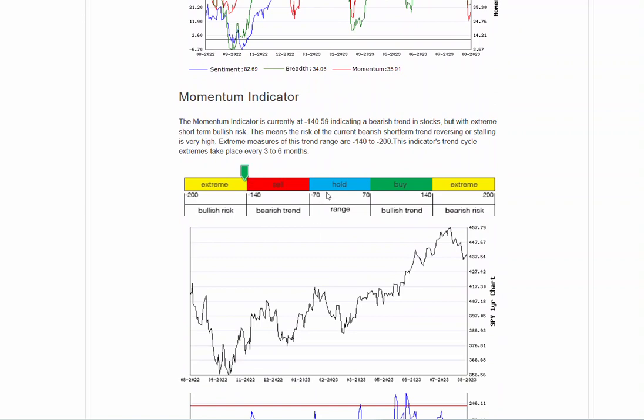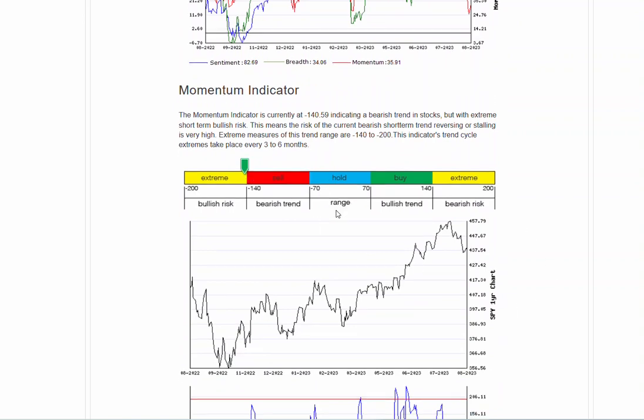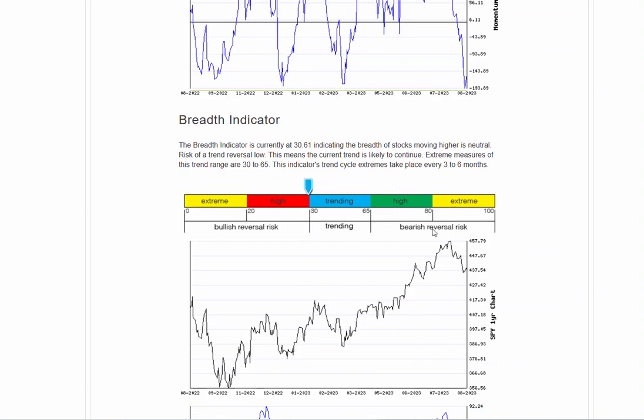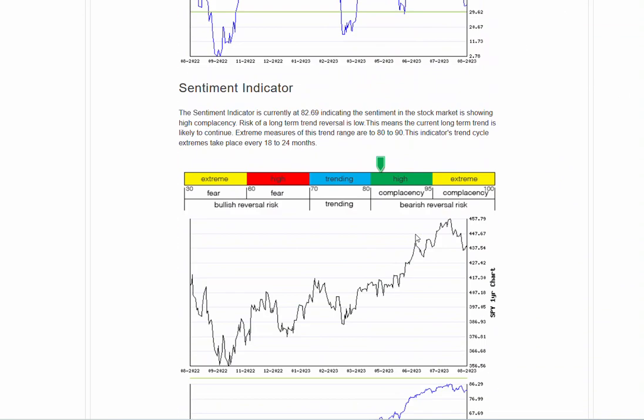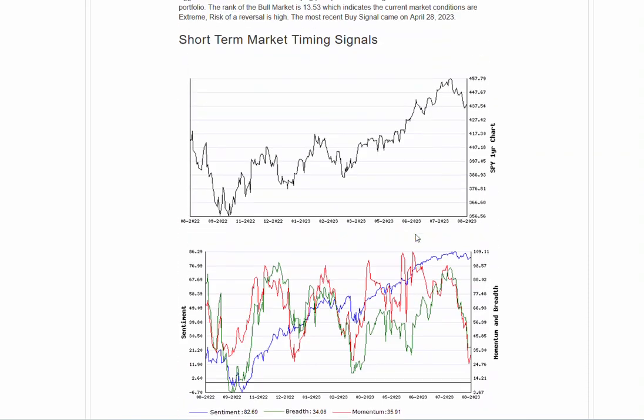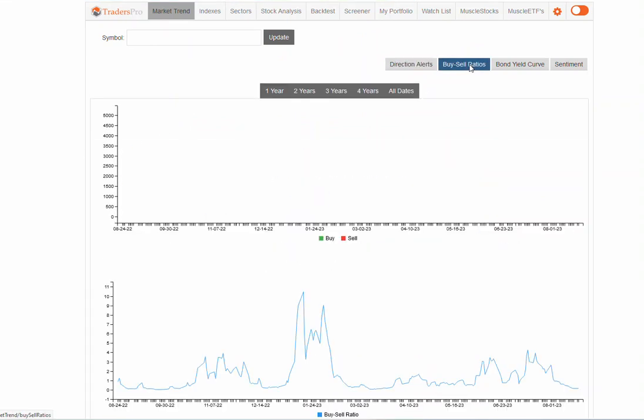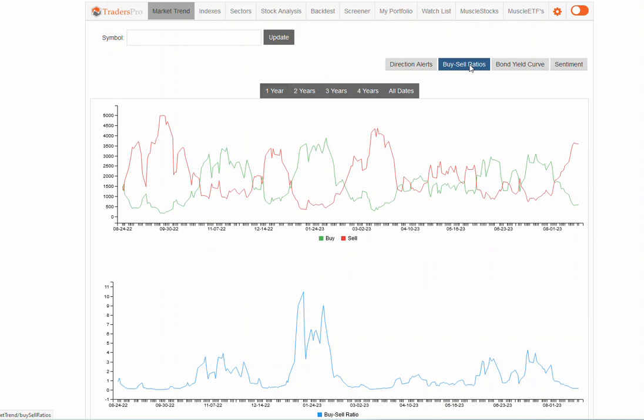We've just about ticked back up into this trending zone, and we're starting to see some bottoming, or at least we're at the location for a bottoming bounce on momentum, and breadth hasn't moved at all. Sentiment really hasn't moved much either. So pretty normal looking charts for a counter trend retracement, but there could be bigger things happening right now with the overall market as a whole. So we'll take a look at a few different things going on.